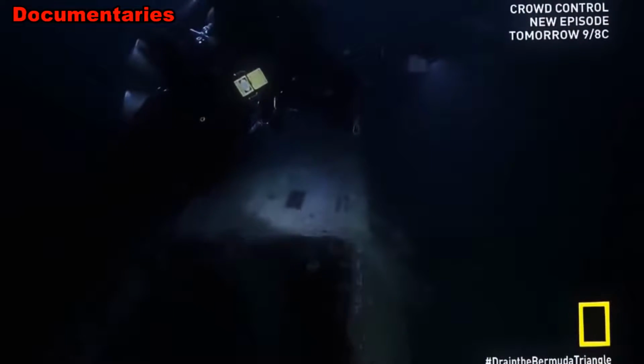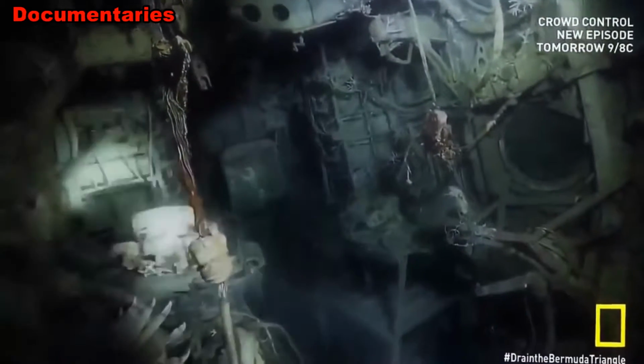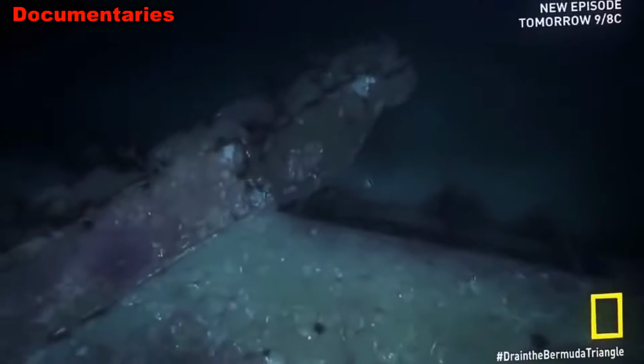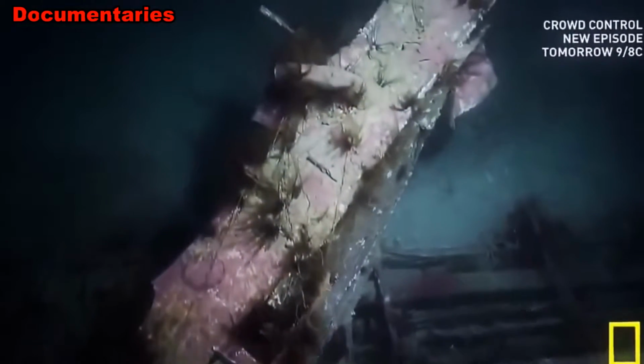Could this be the wreckage of the Mariner rescue plane? The next step is to record any evidence that might identify the aircraft. They spot pylons along the wings, which look like they could have been mounts for pontoons. The aircraft seems to have been amphibious.